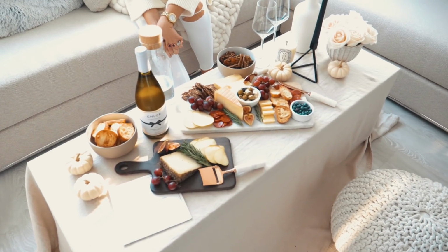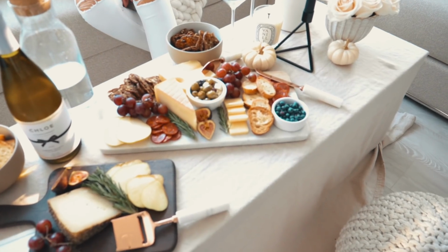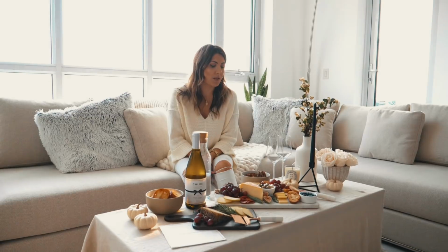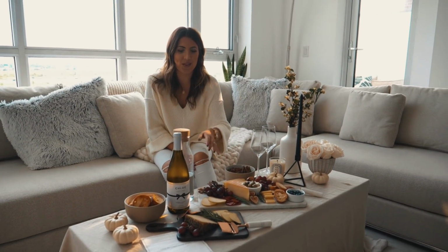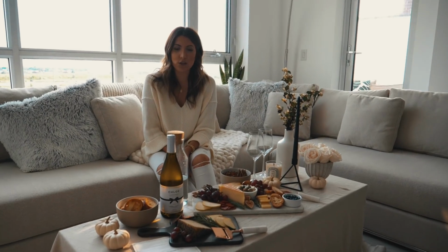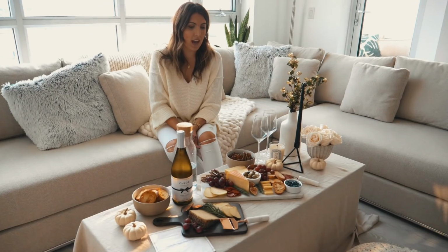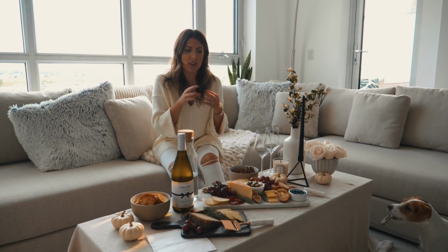Oh man, so good. And then these little knives are, I think, from Williams Sonoma. Maybe we got them last year. Yeah, we got them last Christmas, and they've got little marble and copper rose gold. Just pair it with a nice Chardonnay or red wine, and all the flavors just work so well together. The salty, the sweet.